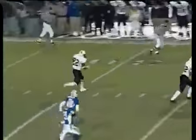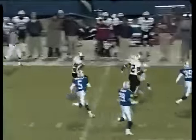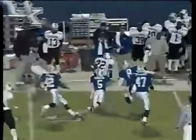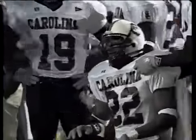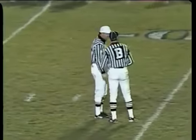So Derek Watson will take it again. As usual, he avoids a couple defenders, and now he's got some room. I think I saw a flag on the play, but he's past the 30, past the 40, cuts back inside, and finally the Kentucky defense catches up with him. But that's why Derek Watson's 3rd in the conference in returning kicks. There is a penalty flag.